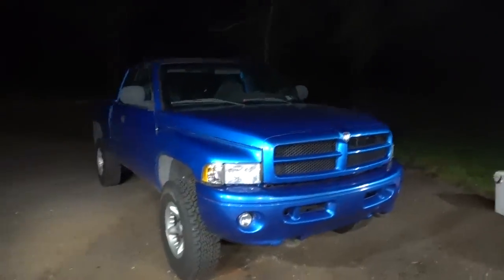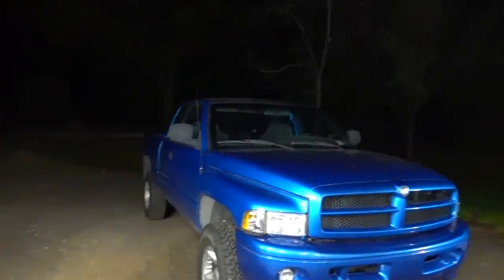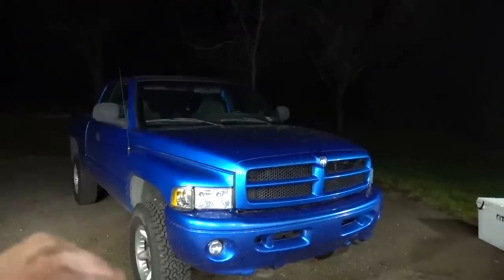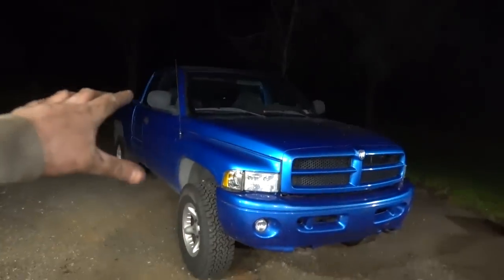So anyway, guys, the truck's coming along. She's sounding right. We're going to get all our exhaust problems fixed and then move on to whatever else we got. I did fix the vacuum leak as well. Put a little plug on that. So she's coming together. Also got to put the intake back on, but I just don't feel like it right now. As I said, it is getting late.